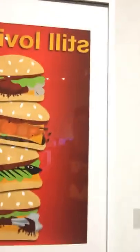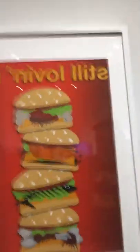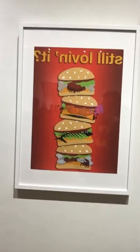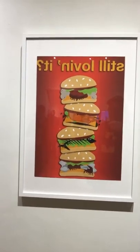Oh, I love this one. Still loving it. I'm a fan of McDonald's, so I like cheeseburgers in general, but that's what's very interesting. I like the design of it. It's a hamburger stack, full of trash and wasted byproducts. What's your degree? It's very interesting.